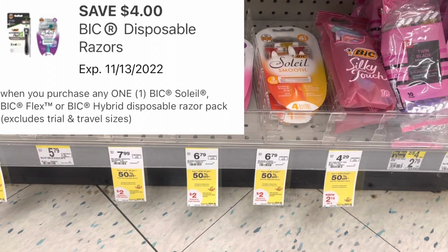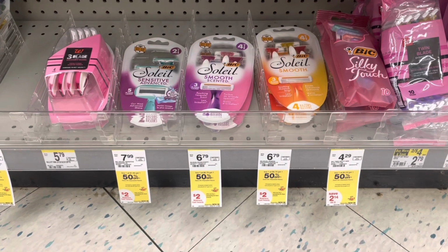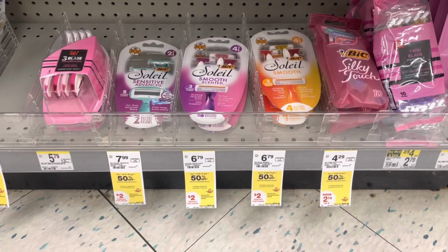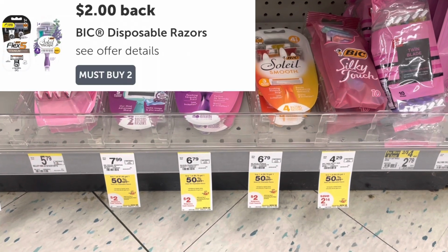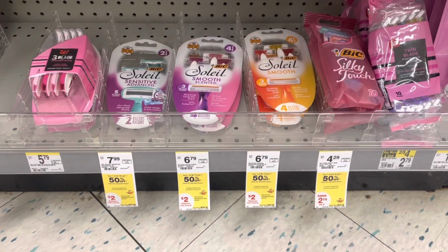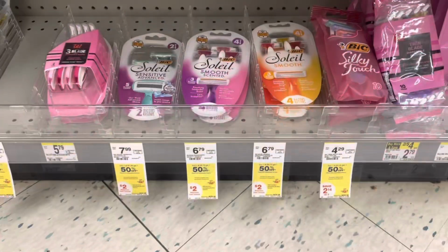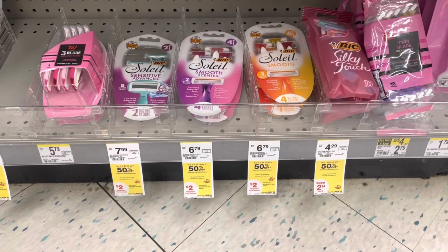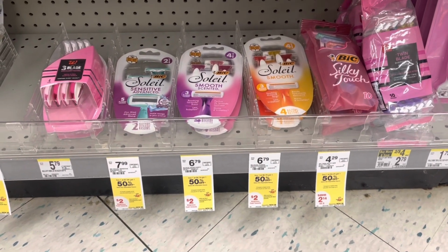But there's a $4 off digital coupon that is attaching. So with the $4 off digital coupon, plus the $2 in Walgreens cash that you'll receive, and in addition to that, there's a $2 rebate for them on Ibotta. That's going to leave your final cost after all the rebates and discounts at just $2.19 for both of them. So that's a really great deal for a 2-pack of razors.